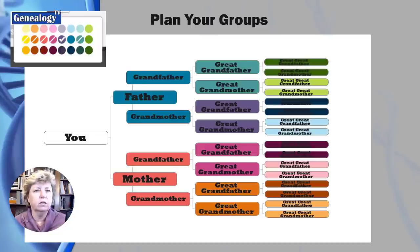Basically, this is the tree that I created because I wanted to plan out my DNA color coding before I actually started color coding. So I took Ancestry's DNA colors and plotted them on the chart. If you'll notice, on the mother's line all of the mother's side of the family are warm colors, and all of the father's side are cool colors.